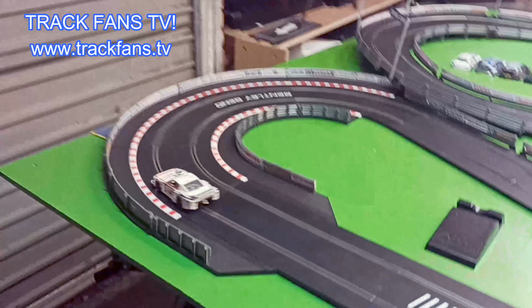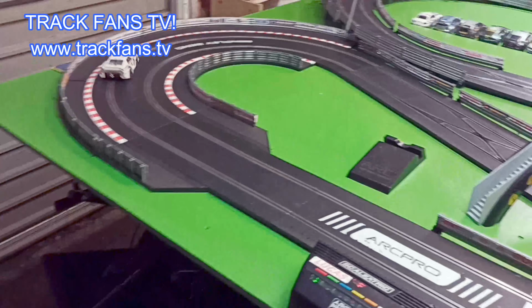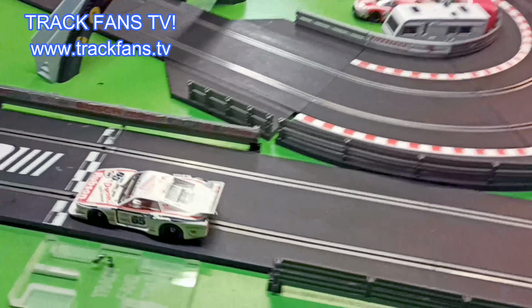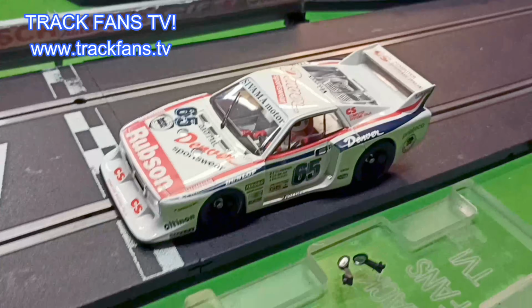Right then, last lap on the Lancia. Brilliant, I love this car. Whoa, let's give it some rice. No, come on, let's have another lap. Kick out drift on the... Let's go, yeah. Oh, we have so much fun in the Track Fans Den. So much fun, it is incredible.